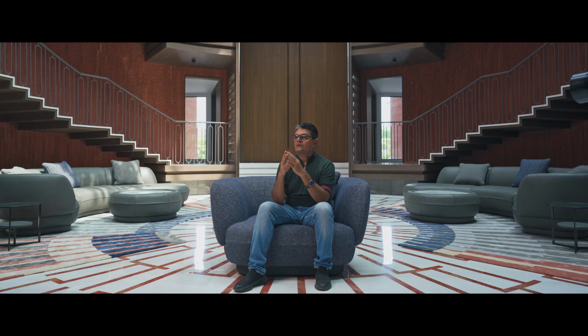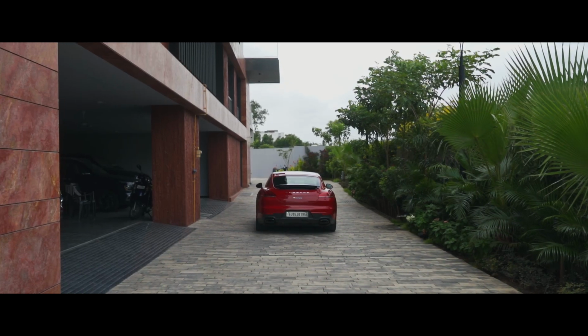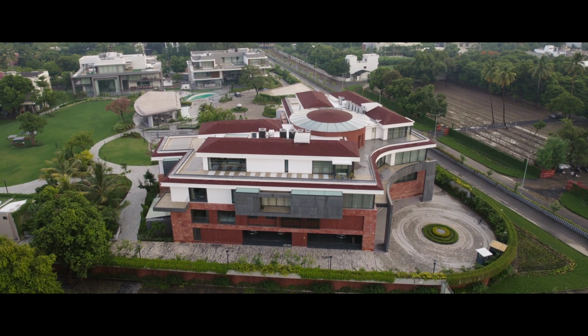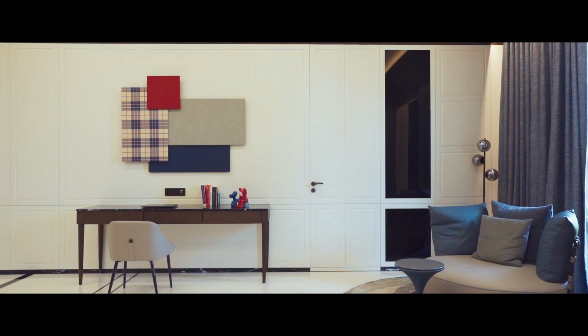Third was having parking below the house. They're very fond of cars and bikes, and they wanted to keep them close to where they live. So that was another important part of the brief, and in fact it helped us elevate the house. And the fourth one was having a series of common spaces which is shared by them.